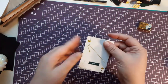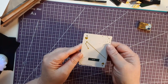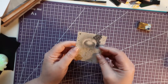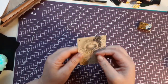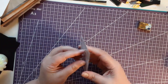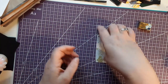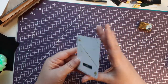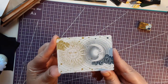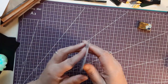All right, so here's the playing card that I decided to work with today. And we're gonna make this into an active ephemera piece. What I mean by that is, instead of having it glued down onto a page, we're gonna make it a little booklet that can fold out. We're gonna cover this side up, but not this side because I really like that.